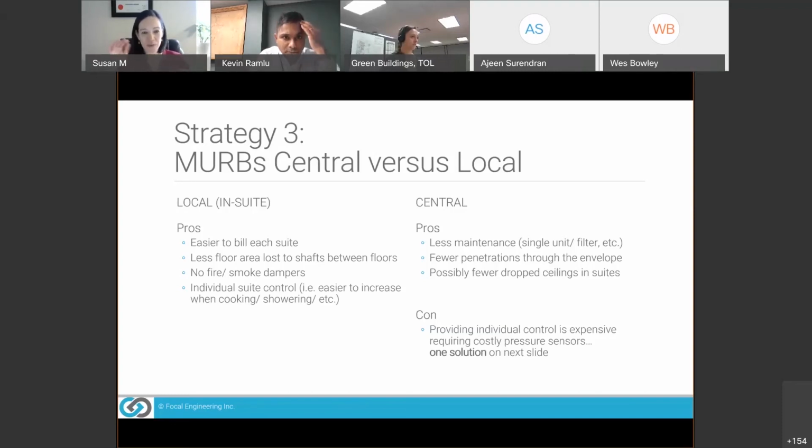With 50, maybe 100 suites turning on and off their fans or trying to bump up the exhaust flow rate for different periods of time, it can start to get really complicated control-wise. We've seen some designs that use pressure sensors to try to balance that out, but that can also get costly, because now you're installing pressure sensors everywhere as well as controls, and it can just get complicated and costly.